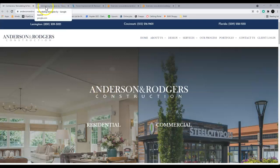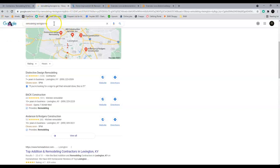All right, so like I was just mentioning, the keywords, right? So you've got remodeling in Lexington, Kentucky. You guys make it to the top of the map pack. You're at the bottom of the top, but you're still at the top, which is great. Most of the clicks are going to go to here.